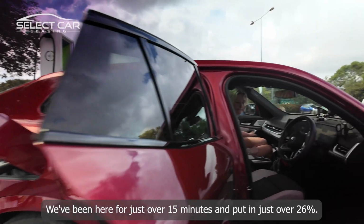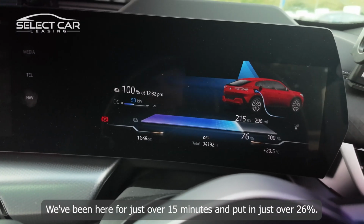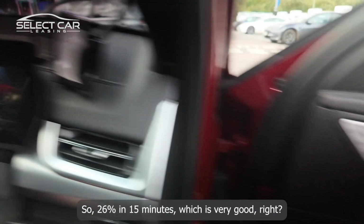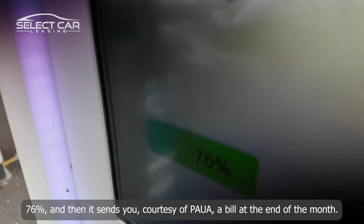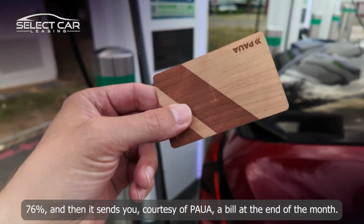Go, go, go. We've been here for just over 15 minutes and we've put in just over 26%. So 26% in 15 minutes, which is very good. Right, time to unplug, get back on the road. All we have to do is tap there to stop the charge, 76%, and it then sends you, courtesy of the power company, a bill at the end of the month.